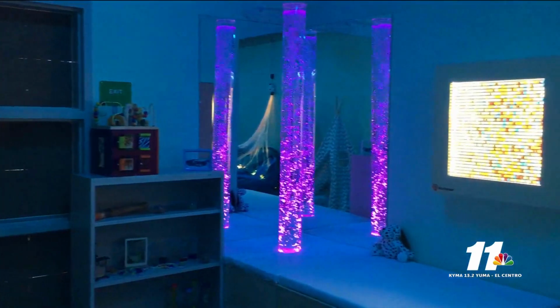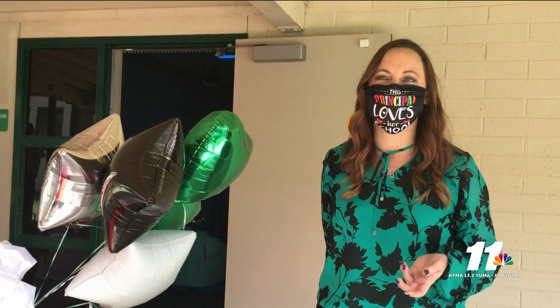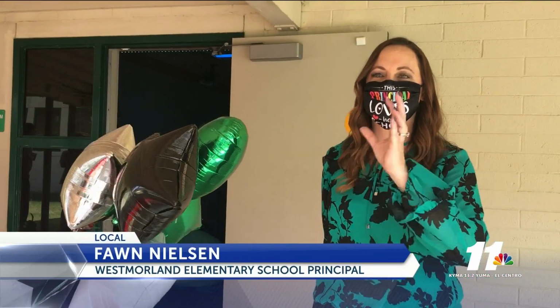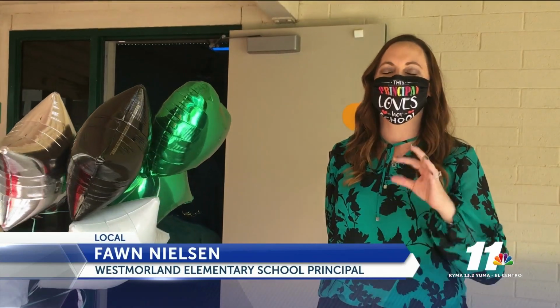But the planning doesn't stop there. A schedule is being prepared for each classroom. Our special education teachers are going to be creating a schedule so that they can allow sensory breaks for their students to come on in and help with that self-regulation and help with that calming aspect of their education. And then they'll be able to go back into the classroom to refocus.